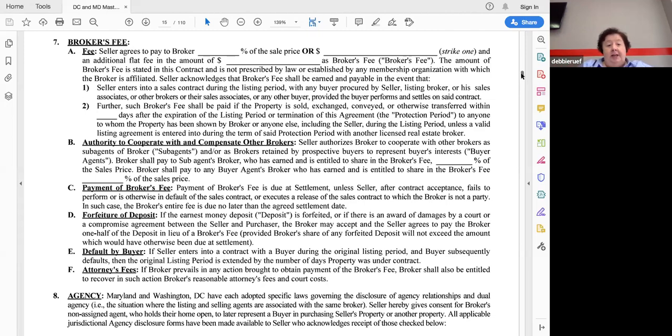Further, such broker's fee shall be paid if the property is sold, exchanged, conveyed, or otherwise transferred within blank days, so say 30 days, of the expiration of the listing period or termination of this agreement, the protection period, to anyone to whom the property has been shown by broker or anyone else, including the seller, during the listing period, unless a valid listing agreement is entered into during the term of said protection period with another licensed real estate broker.